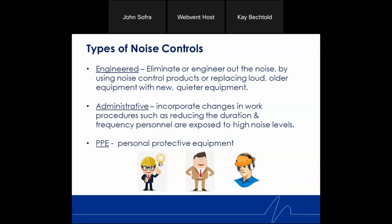So if we look at different types of noise controls, the one we're talking about here is an engineered noise control, and you want to basically eliminate or control the noise at its source, or engineer out the noise, some people say. You can use a noise control product to do that, or sometimes you can actually look at replacing loud older equipment with newer equipment, because newer equipment tends to often be quieter. The process has been studied and it's quieter equipment. So that's an engineered solution. Control the noise at the source.